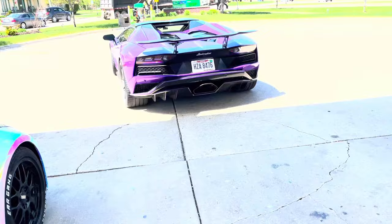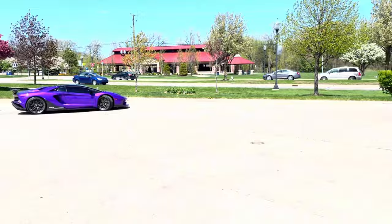Peter's exiting. I don't know where. Oh, he's coming back through here.